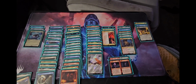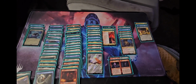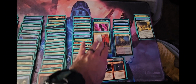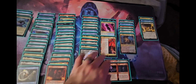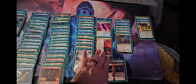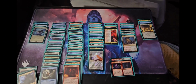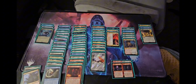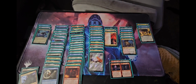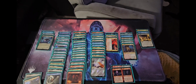And then you have your 5-drops like the 12th Doctor, which we added to it, the Day of the Doctor, and Fractured Identity. Which, if I remember correctly, Fractured Identity, yeah, that exiles target non-land permanent. And then each other player, then its controller creates a token copy of it. Which is another amazing, phenomenal card, especially if somebody has an Eldrazi out, which, when you exile it, you can create a copy of that Eldrazi, especially if it's Kozilek, Butcher of Truth, or Emrakul.